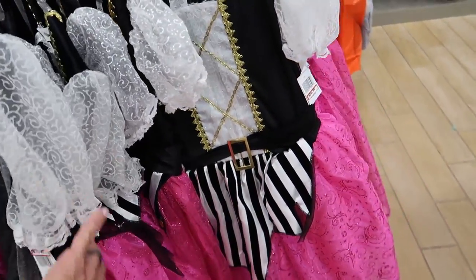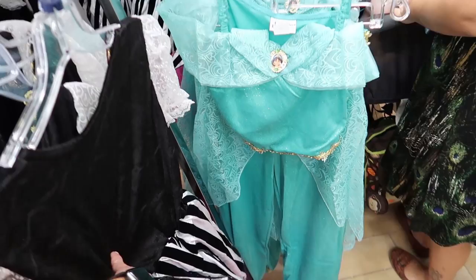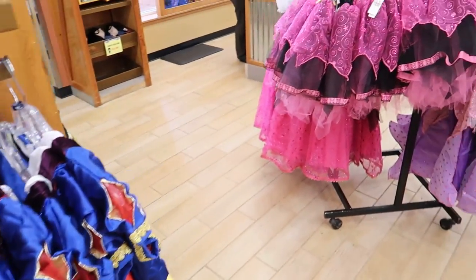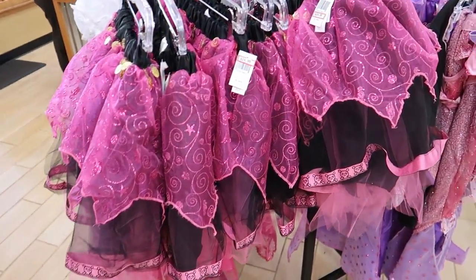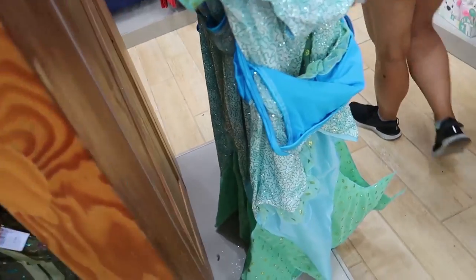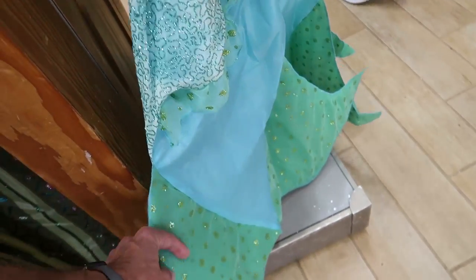A lot of pirate ones here, and then a few Jasmine ones as well. Oh, they actually have a lot of them. Got some Snow White ones. These, I believe, are more pirate ones over here. Then we've got some Anna ones. And then I think this might be Ariel because it looks like a mermaid fin.